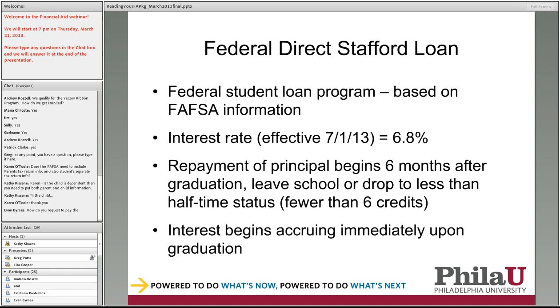So in terms of the Stafford loan, all these forms and processes need to be completed before we can give you credit for the loan on your bill. And so please make sure that you do this before July. Also keep in mind that there will be fees deducted from the Stafford loan in the amount of 1.05%. So the government will take that right off the top, even though the student is responsible for the entire amount that they are borrowing.